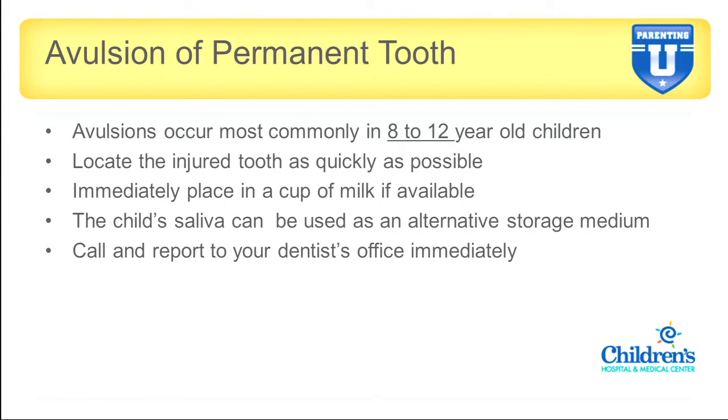Place it in a cup of milk. They've found that milk is a great storage medium to preserve the cells on the outside of the tooth root, and keeps them intact so that the tooth can be reimplanted back into the socket. Another alternative storage medium, if you're out somewhere where there's no milk, is you can actually store the tooth in the child's saliva. So you can have them actually spit into a cup and then set the tooth in the saliva, and that will help preserve it as well.